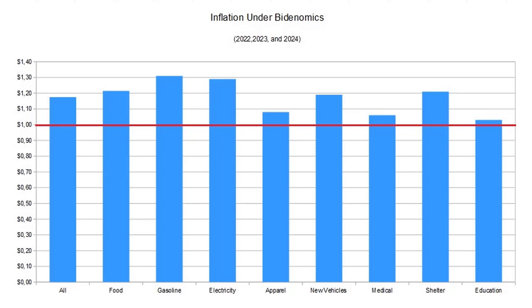New vehicles close to 20%. Medical, a little bit of a breather there as well. Shelter's the big one. $1 spent before, now it's $1.20. Education is a little bit better in terms of the overall inflation rate. So it gives you a little bit of detail.